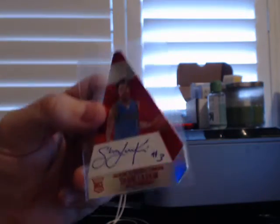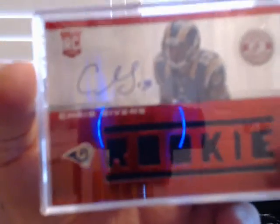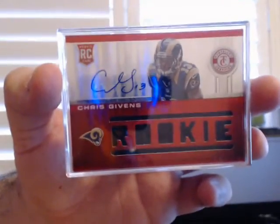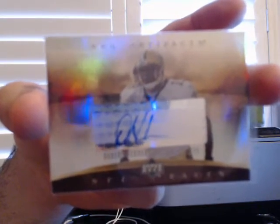Let me see. Shane Larkin. He's doing okay with the Brooklyn Nets. Chris Givens, Totally Certified, relic auto. Who is this? This is Devery Henderson. Who remembers him? Devery Henderson. So all these weren't that much. These, I think, were the dollar pile.